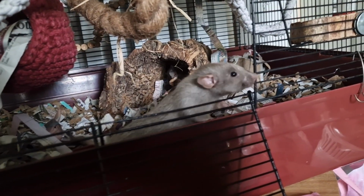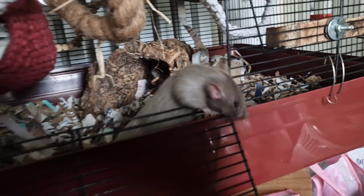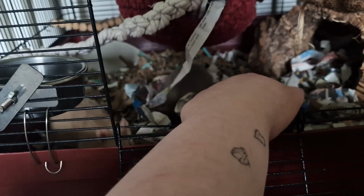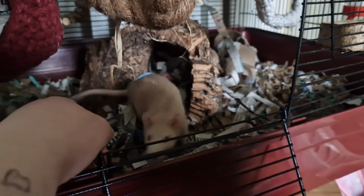They're doing really well. Really confident, really brave, interactive, smooshy little guys. Aren't you? Yes, you are. Very playful. Coulson baby.